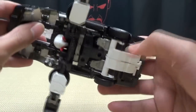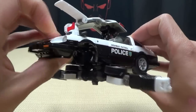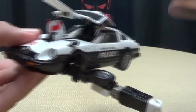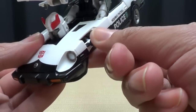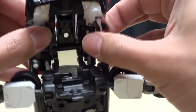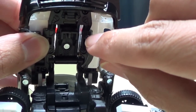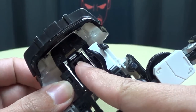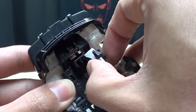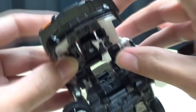Once you've done that, now you can take PROWL's head and bring that up like that. Now you want to take these sections here with the side view mirrors. You want to take these, bring them down, and you'll see they're on a double hinge here. And you basically want this piece right here to plug in to this slot right here. You're just going to make sure you angle that in just right and plug that in like that.